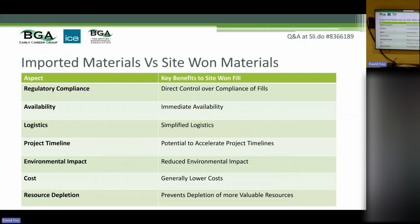So this opens up a lot of questions, such as, can we use site-won fills? Site-won fills are definitely beneficial to most projects because they have a lot of benefits. One of them is that the contractor has more direct control over the compliance of fills. We've got immediate availability of the fill, which potentially allows the project timeline to be accelerated because we're not dependent on any other sources. It simplifies the logistics because we don't have to plan mass haulage schemes across the UK to import materials from afar. And that has huge environmental and cost impacts because we're not having to transport all of that material very far.